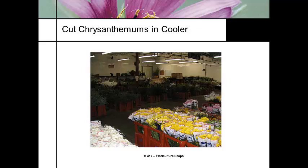Or if they're stored in a cooler, these are mums that are just sitting in their own water, ready for shipping. Again, this is a cooled chamber, a large walk-in cooler for maintaining flowers.